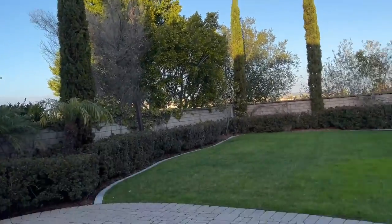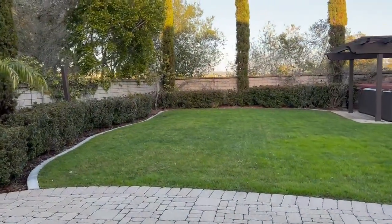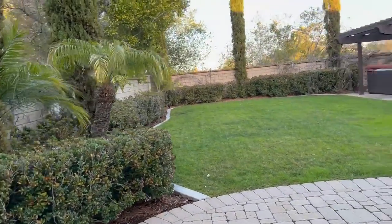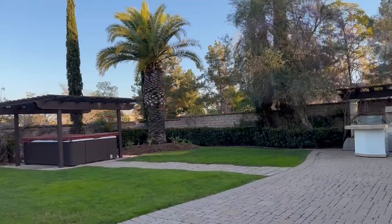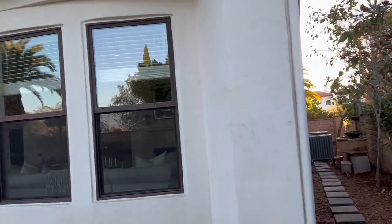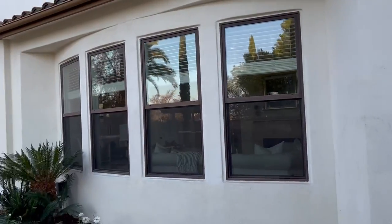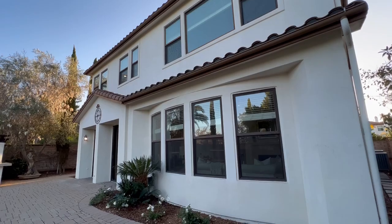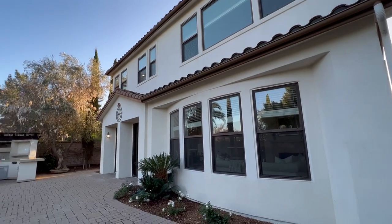Love this home. Whoever buys this house is so lucky. Let's see who is the lucky buyer. We had over 100 people who came to our open house. It's very nice. This house probably has the most beautiful exterior in the back. It's just gorgeous.